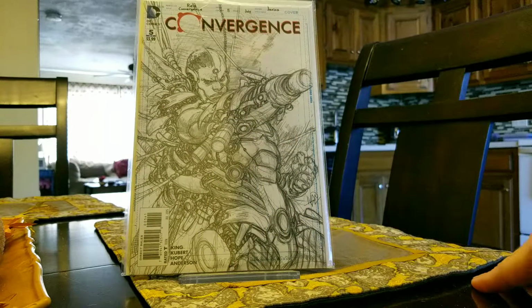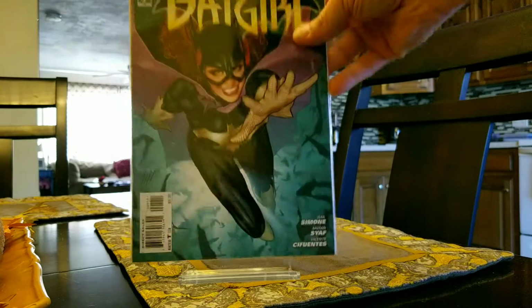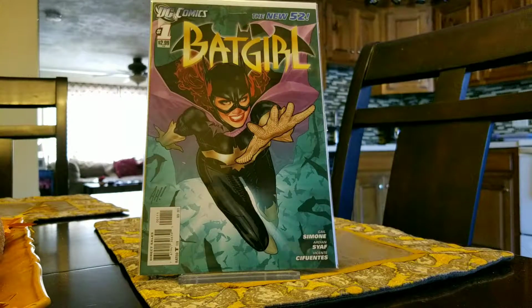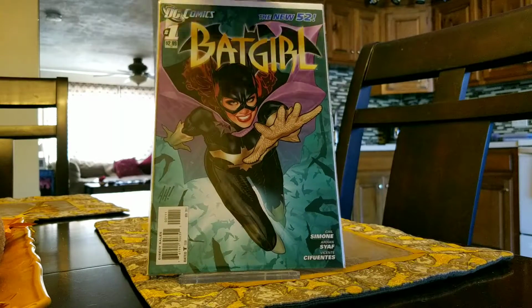It's awesome. I thought it would pick up steam after the movie, but unfortunately I didn't see the movie yet. I'm waiting till it comes out on DVD after all the bad reviews that I heard. I thought it would pick up some steam, but it didn't. Another one by Adam Hughes I want signed, Batgirl #1 from the New 52, first printing. Great cover.